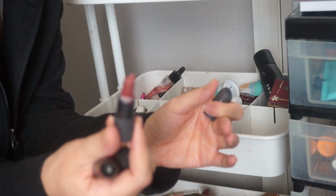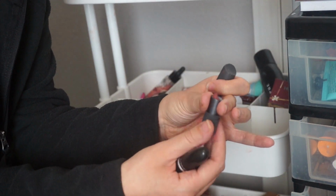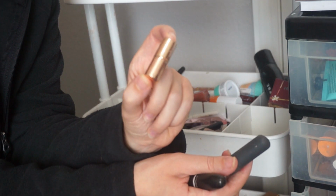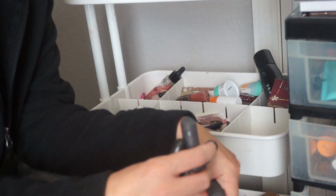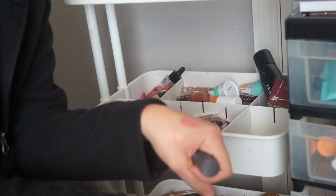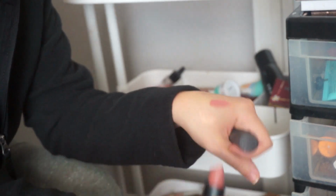I have a Bite Beauty and I love the Bite Beauty ones. Here's one that clearly one of my kids got into, and I think all these just need to go in the trash. I'm gonna keep this Charlotte Tilbury one because even though I never use it, it's Charlotte Tilbury. Well, see, this Bite Beauty is such a beautiful color. Ooh, but I can tell that's dry. Probably doesn't look dry on the swatch because it came out pretty opaque, but it feels really dry.